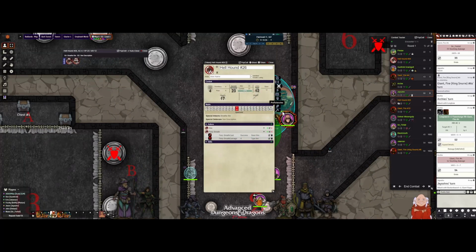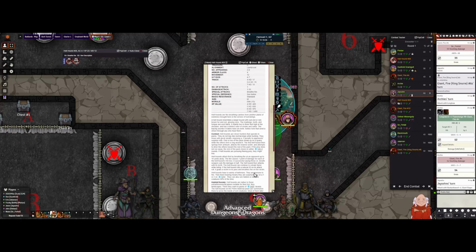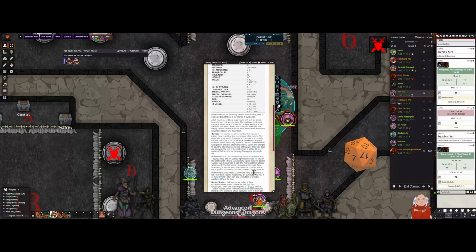So I didn't actually give a description of the dog thing. It resembles a large hound with rust red or red brown fur, glowing, burning eyes. When it opens its mouth, you can see kind of fire in the back. His teeth are kind of black, but they are accented by the glowing fire. And the smell that surrounds him is kind of a sooty sulfur.